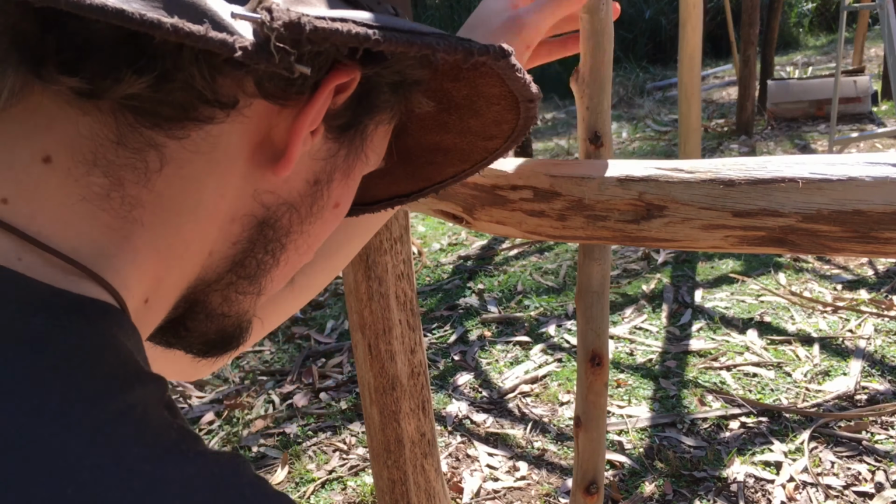Splitting. Yeah. There we go. Man, it's hard to cut. It's annoying to cut. Yep. Well, you want to try and flatten it.